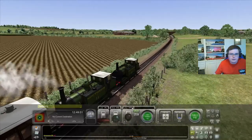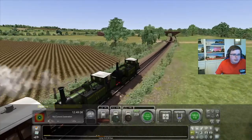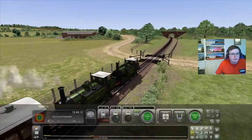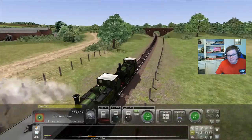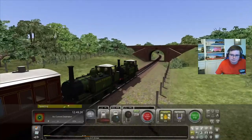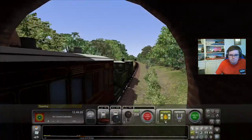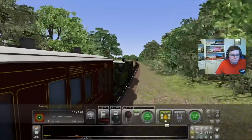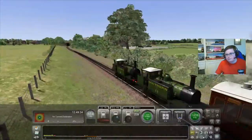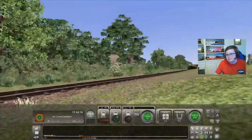IWS 24, Freshwater. So, facts on Freshwater. She ran on the Hayling Island branch to the end, and then was put on the side of a pub before coming to the island, still with ash in the smokebox and water in the boiler. Look at that. I didn't realise how much of a gradient it was. Quite a steep gradient coming down.